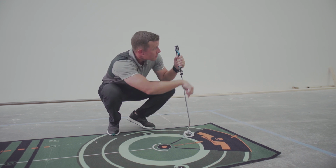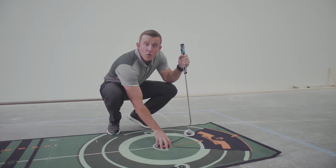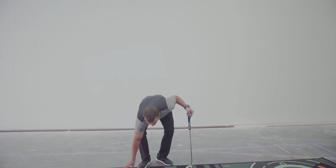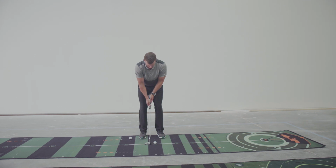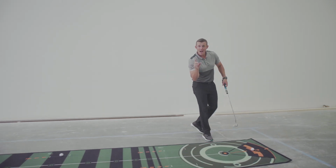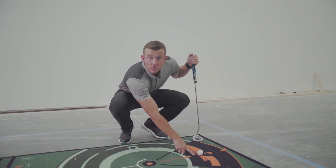As that ball rolls out the door and down the freeway, I now know that I hit that putt too hard. So the next putt, I can make the adjustment. So again, we can now see I'm into the good zone.